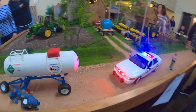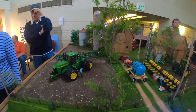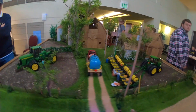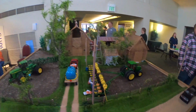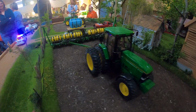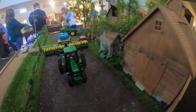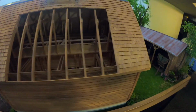So this year at the show had a very nice 1/16 scale farm display. I think this is the one that won the adult trophy. I wasn't here to see where the trophies went, but I'm pretty sure I was told this was the winner here. But anyways, a lot of these custom farm displays, you don't see them in 1/16 scale, so this is very detailed, very nice. Very nice job here. We'll just walk around and check it all out.